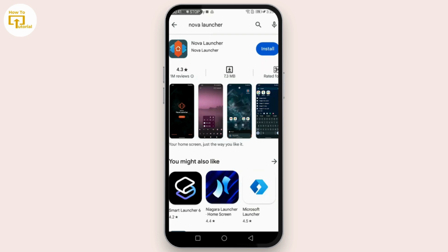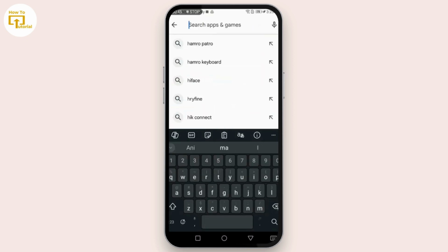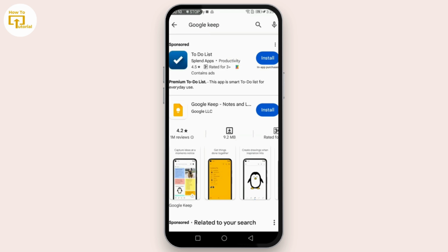Now, next one we have is Google Keep. Google Keep is essential for note taking and reminders. It syncs across all devices and allows for easy organization with labels and colors.